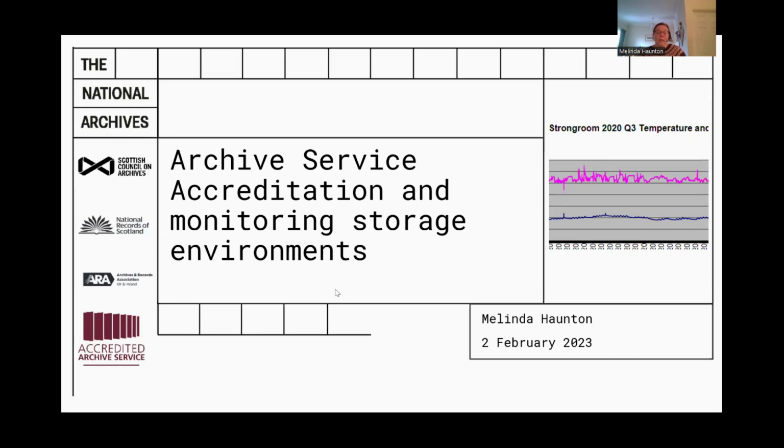What I'm going to be talking about is how that issue of environmental monitoring fits into managing an archive service. Because it's my own environment and where I'm comfortable, I'm going to do that very much through the structures of Archive Service Accreditation. Really showing you where environmental monitoring fits, but also potentially where it connects across the piece in service management. And to do that, I am going to let you into some secrets.